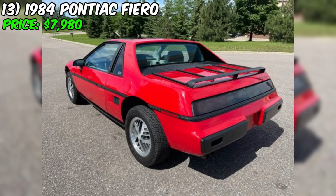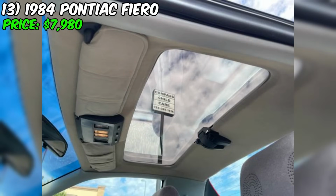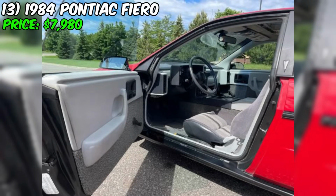At the end of the day, this 1984 Pontiac Fiero is a rare find that's sure to appeal to any car enthusiast. Whether you're a die-hard Pontiac fan or just someone who appreciates a well-preserved classic, this car is sure to impress. So why wait? Head on over to Craigslist and make this Fiero yours before someone else snatches it up.